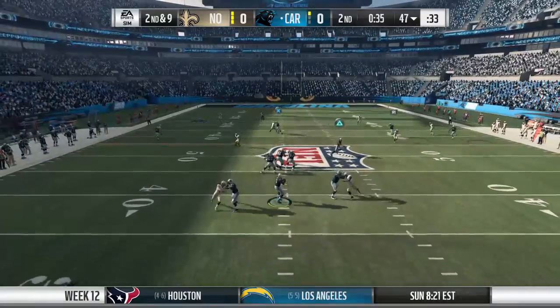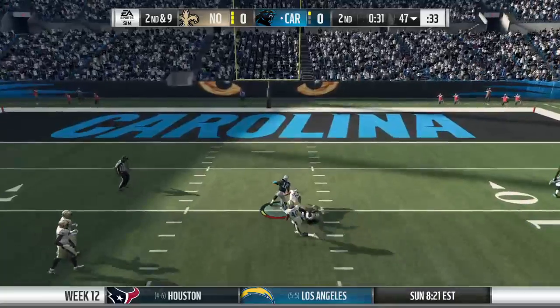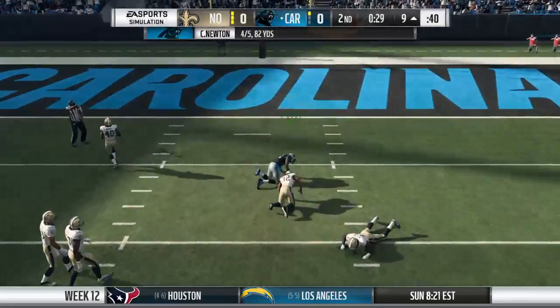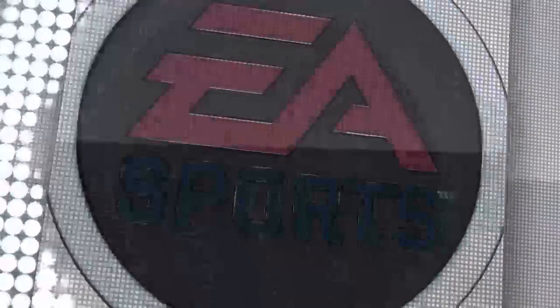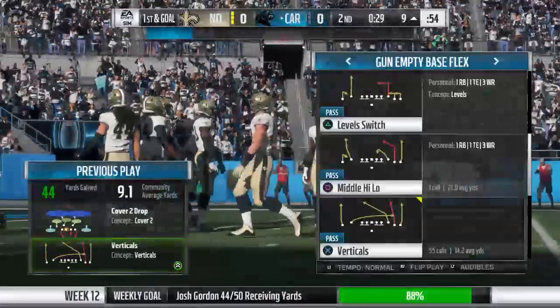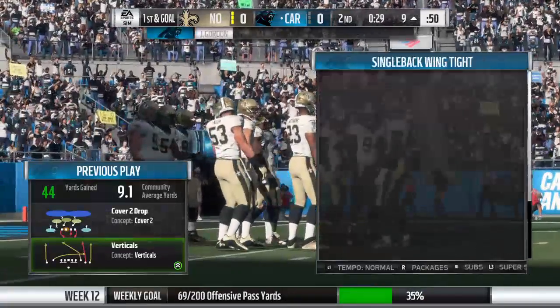From the gun, Newton. Over the middle, complete. It's Gordon. And he'll be down deep into New Orleans territory. Now the Panthers going to signal for their 3rd and final timeout as the clock will stop with just under 30 seconds to go in the first half.